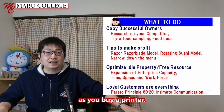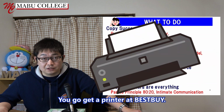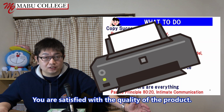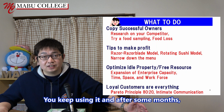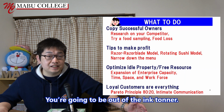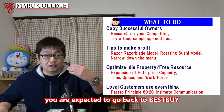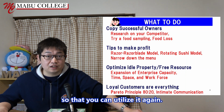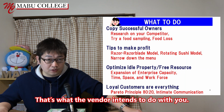Pretty much the same thing as when you buy a printer. You go to get a printer at Best Buy. Your printer functions so well, you like it, you are satisfied with the quality of the product. You keep using it, and after some months, you're going to run out of ink toner. Then you are expected to go back to Best Buy and get extra ink toners so that you can use it again. That's what the vendor intends to do with you.